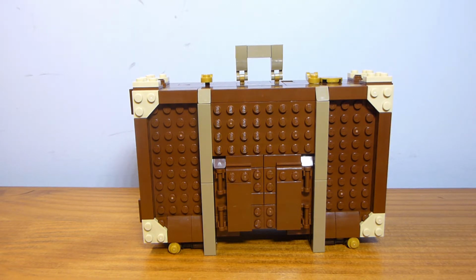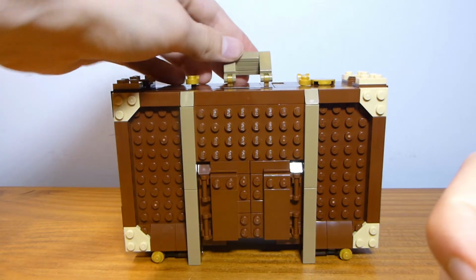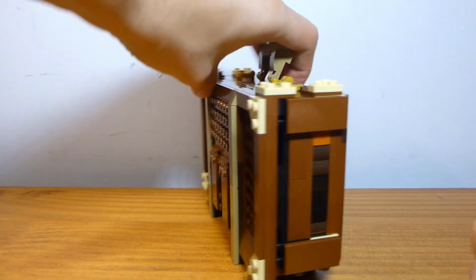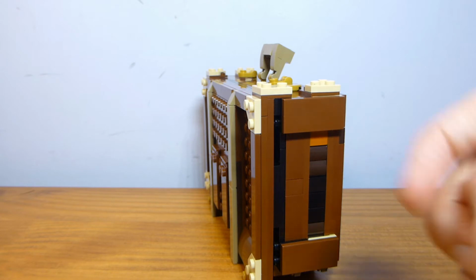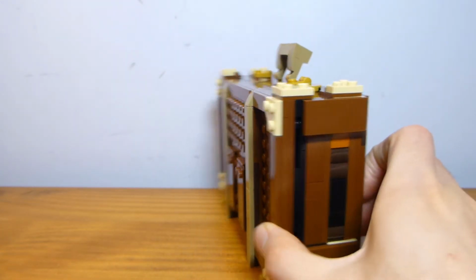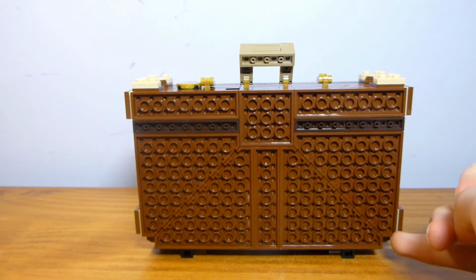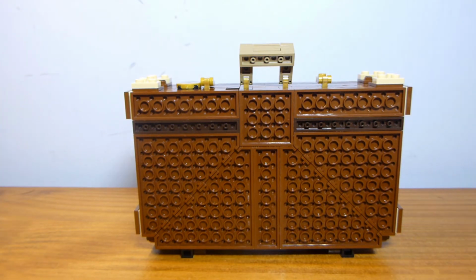and I think from this angle it looks pretty good. You have the handle up here, which you can move up and down, if you'd like. On the side, it's pretty plain looking. On the other side, we have a little bit of weird color showing through, which is a little bit unfortunate, but I don't think it's the end of the world, as this is just the exterior of a case in a set that has a large number of pieces and is just, for the most part, trying to use this suitcase form as just a gimmick for what's on the inside.